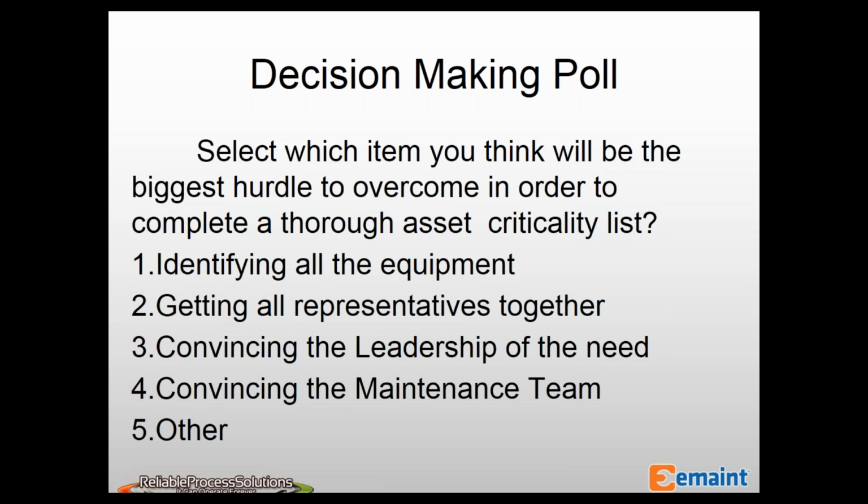Excellent. Well, some related questions came up to that. We have some listeners asking, at what level do you perform the criticality analysis? Is it at a system level?